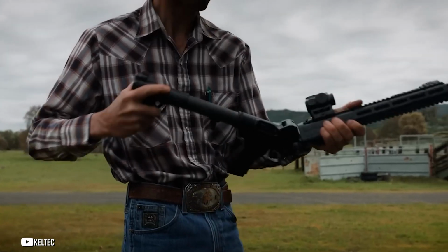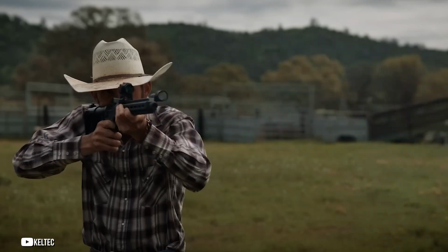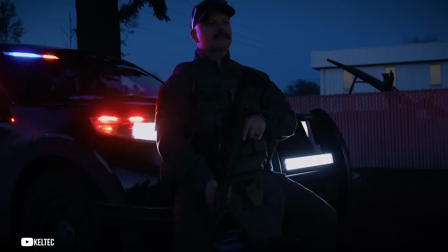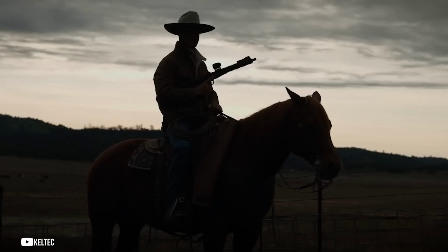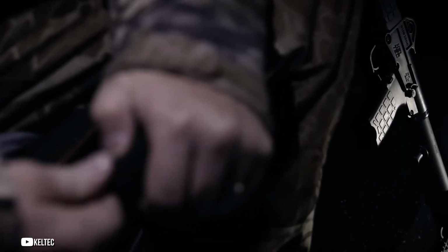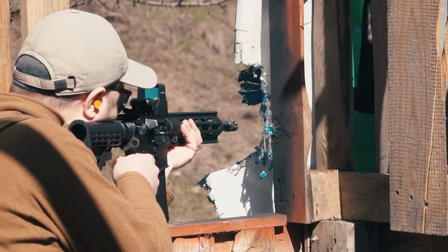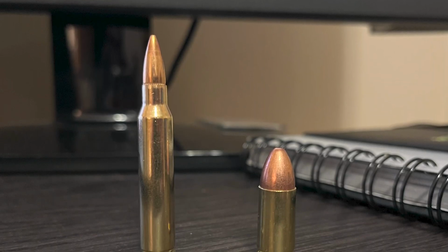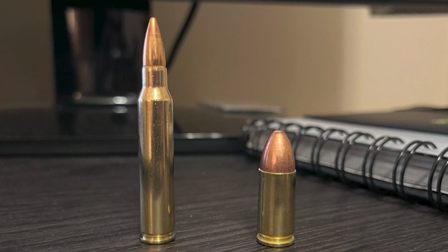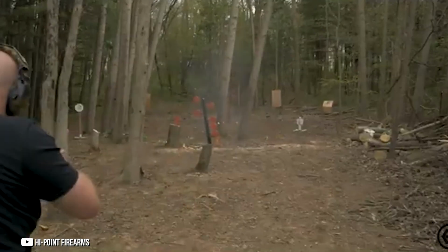9mm carbines have come back in a big way in recent years. Veteran and neophyte shooters appreciate the accuracy, lower costs, and mild report of a pistol-caliber carbine compared to a long gun chambering a proper rifle cartridge. Even with today's inflated ammo prices, the cost difference between 9mm and 5.56 is substantial, and reason enough to nab one of these handy rifles.